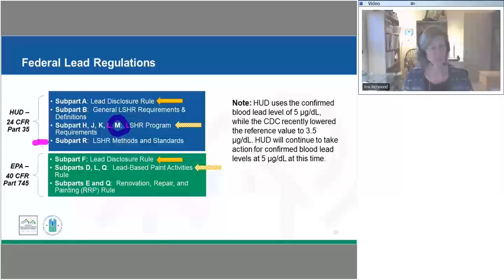Then when we look down at the EPA regulations, as I mentioned, we have our disclosure rule, but then we have subparts D, L, and Q. This is the lead-based paint activities rule. This provides standards and qualifications for carrying out the lead safe housing rule requirements, such as what kind of inspection needs to happen, how do you do a risk assessment, and if you decide to do abatement, how that would be done. So that's all found in D, L, and Q.